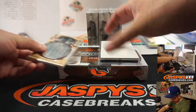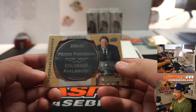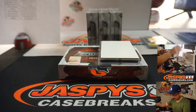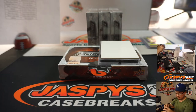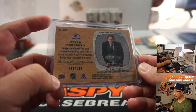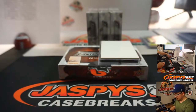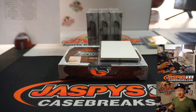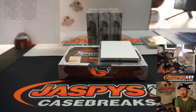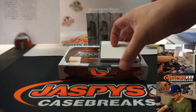All right, the one on the bottom is honorary engravings, the Art Ross Trophy, Peter Forsberg, Colorado Avalanche. Andy with the Avs. 36 out of 100 on that one. The Art Ross Trophy, which honors the, I'm not looking it up, I promise. It's on the tip of my tongue. Awarded to the National Hockey League player who leads the league in points at the end of the regular season. Right off the top of my head.